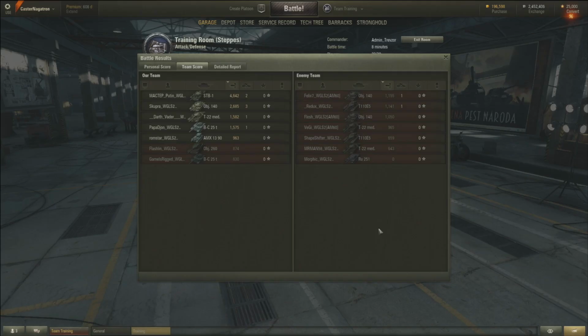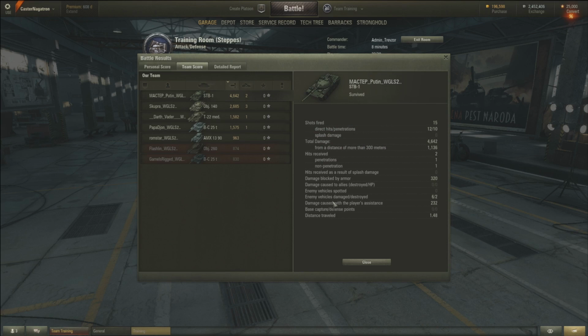Let's go to the statistics. Over the railroad, draw territory. Putin throwing his hat in the ring, 4,600 damage. I got him on my team. No big deal. Just a huge deal. Yeah, STB Putin, he only blocked 320.